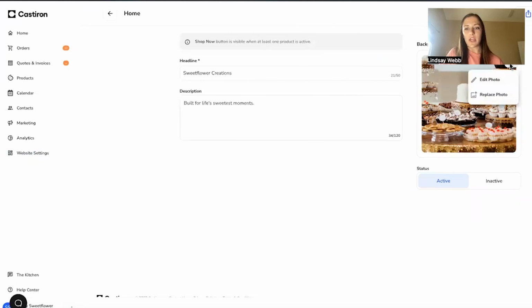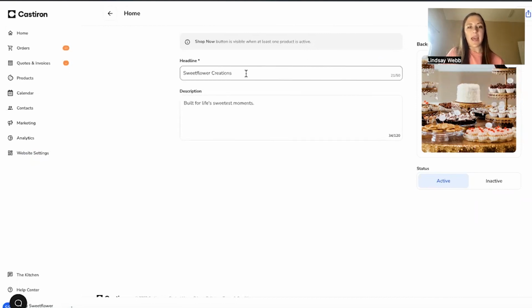So you can edit or change the photo here. I can replace this. I can also edit it and zoom in and out, which is super handy. I can edit the description. I can edit my headline if I would like. And if I wanted to turn this off, I certainly could, or I could keep it active.